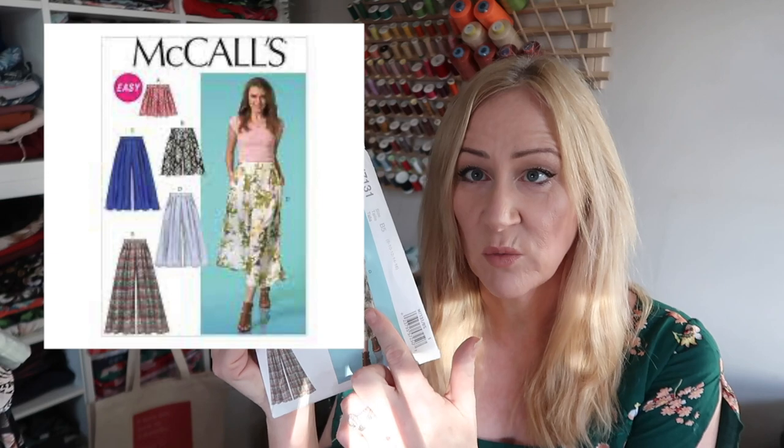I am back today to talk you through my January makes. And I did get most things done that I planned to make, apart from the trousers, which I can't remember the name of the pattern. Just hang on 2 seconds. Totally unprepared for this, but give me 2 seconds. Here we are, M7531, these wide leg trousers.